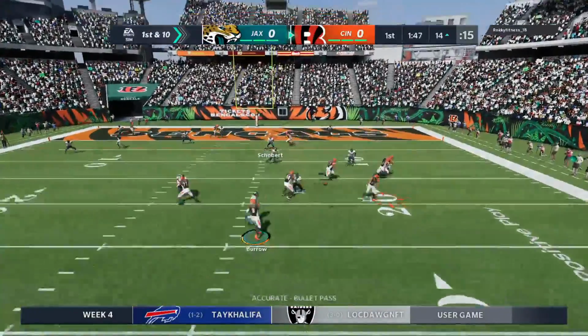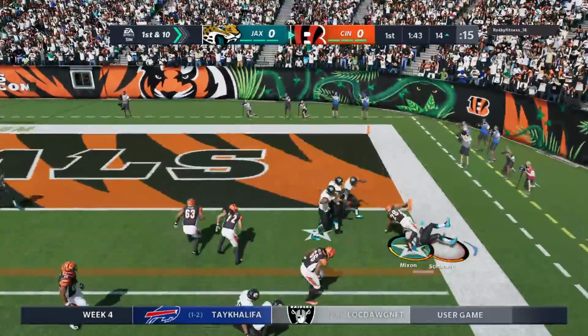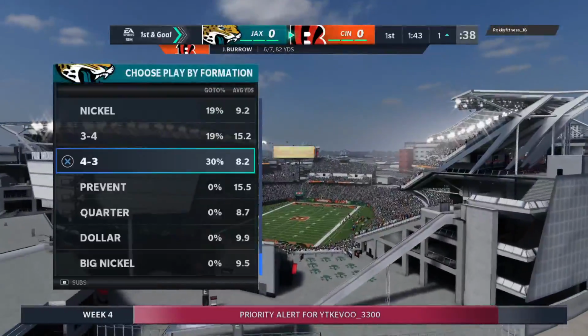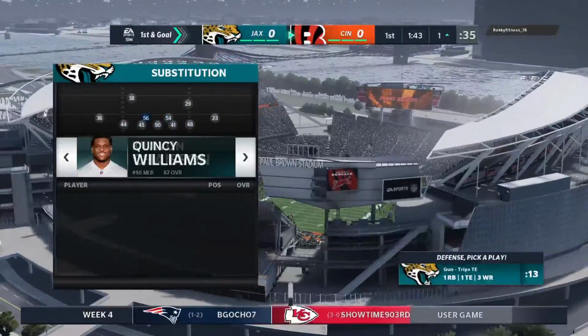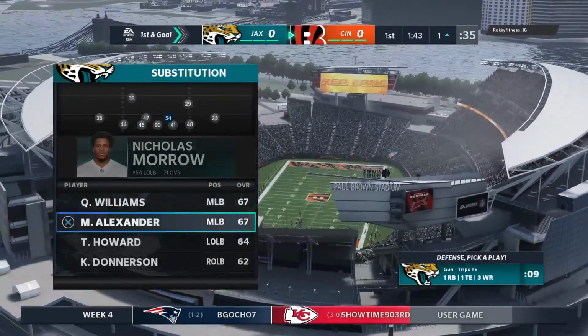From the red zone now, here's Burrow, first down. They'll set up the screen here to Mixon. It's so close, he gets it to the 1. Out of bounds right there. Another nice gain. That's now 30 yards between those last 2 plays. First down. 1st and goal at the 1-yard line.